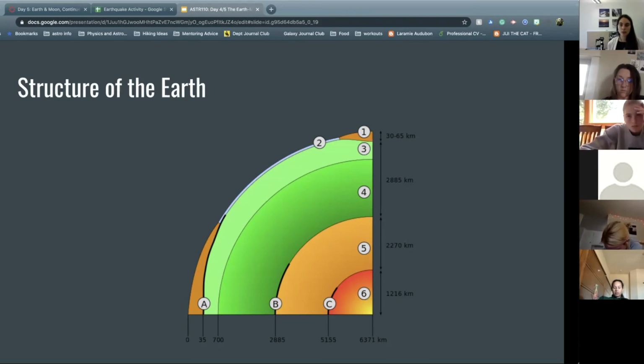We'll also get to this in our next activity, but no human has made it down to the mantle, so everything we know about the mantle is either from measuring what's coming out of volcanoes or by using seismology. We use the speed of earthquakes traveling through the Earth to figure out what the mantle is made out of.